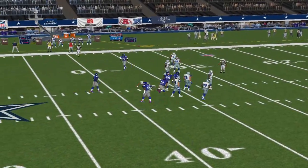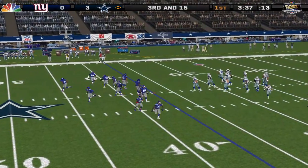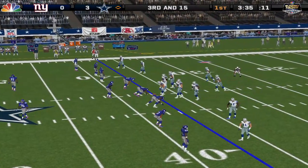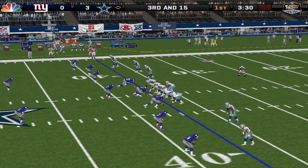Steps up into the pocket. They need some better blocking out of that offensive front. You have to use your hands, get them out in front of you, keep them inside, maintain leverage, and balance it. You need to hold those blocks and slow down the pass rush.